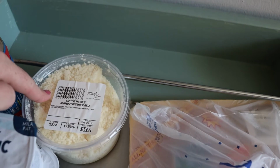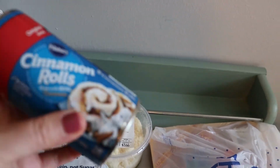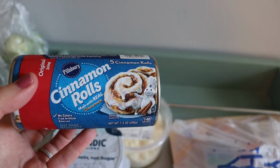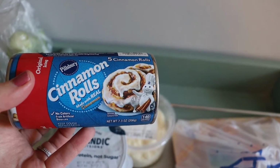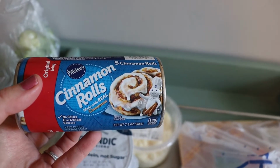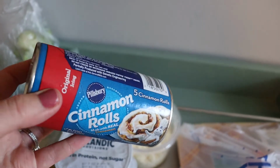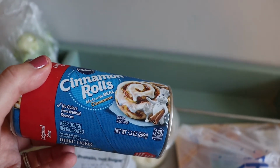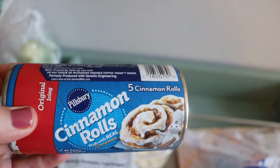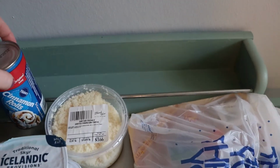I got some fresh grated Parmesan cheese for a recipe. I actually also picked up these cinnamon rolls. My husband, when he used to live by himself, ate cinnamon rolls, I think, on the regular. And since he has been living here, I don't think he has had them maybe once. And then I made homemade cinnamon rolls once. So there was this adorable little tiny package of, I don't even know how many are in here, but it seemed small and like a reasonable amount. Oh, 5 cinnamon rolls. So I picked them up for him to eat this weekend.